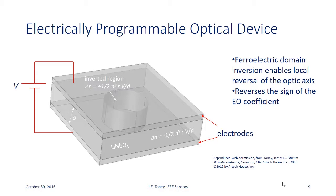So you just apply a continuous electrode, apply a uniform electric field. The material out here, well, its refractive index will go one way, and the material in the domain inverted region, its refractive index changes the opposite way. So you get an index contrast between the two regions, so you've got a little programmable lens.